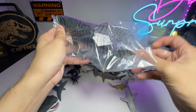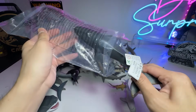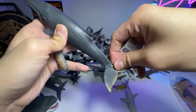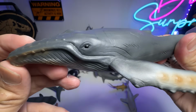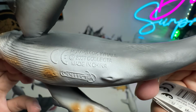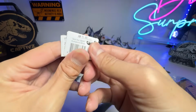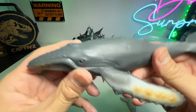This is a beautiful whale. I have no idea which whale I actually purchased, but from the look of it, you can clearly tell it is a humpback whale. Beautiful looking humpback whale. I like it. Humpback whale from 2009. We do have a couple of humpback whales in our collection. I think this one doesn't come with any facts, so that's a pity.